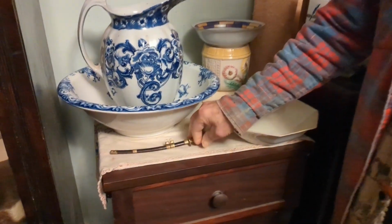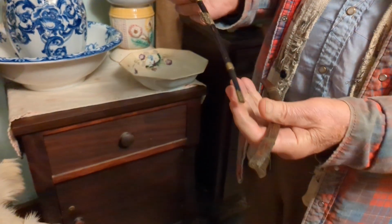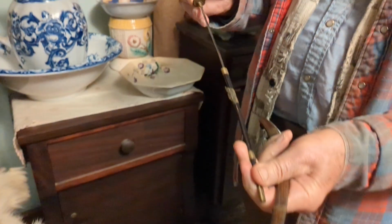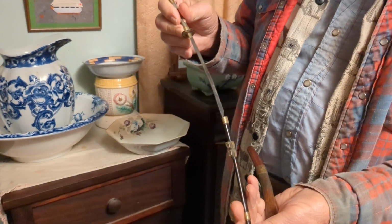And this is another one as well. So I have two of them, but this one I found. This one I believe came from Aunt Ida's place.